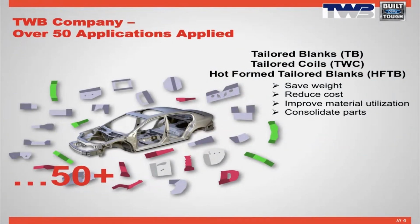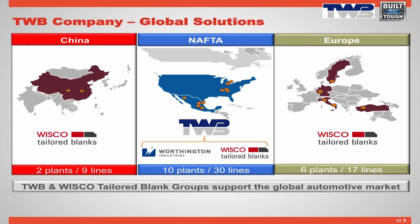So today, tailor welded blanks, tailor welded coils, and hot form tailor blanks are commonplace in traditional steel designs. There are over 50 body structure, closure, and frame applications where these products have been applied to reduce weight and improve safety in a cost-effective way. Today, these same benefits are available in aluminum designs.